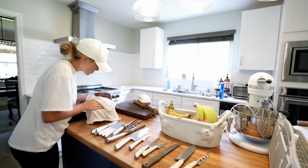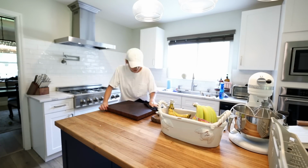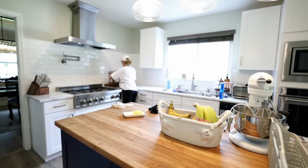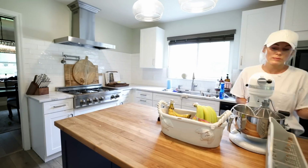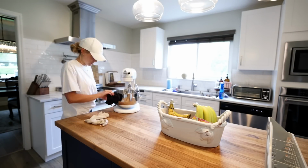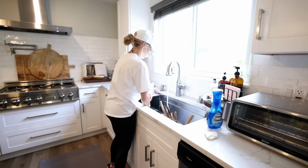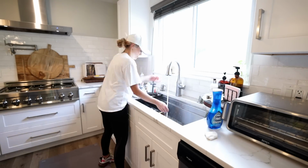So I'm going to focus on all the details. I'm going to wipe down all the knives, as well as like the holder and all the cheese boards, anything that's going back on the counter. I want it to be spotless and clean. And as we wipe everything down, I'm going to start placing it back onto the counter and putting this back together finally. And of course we have more dishes. That should be no surprise. So I'm going to wipe everything down and get another load out of the sink.